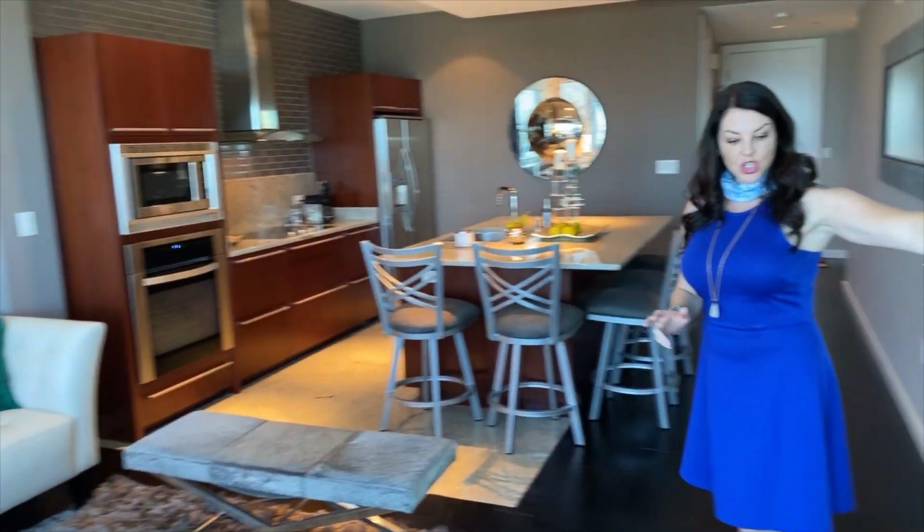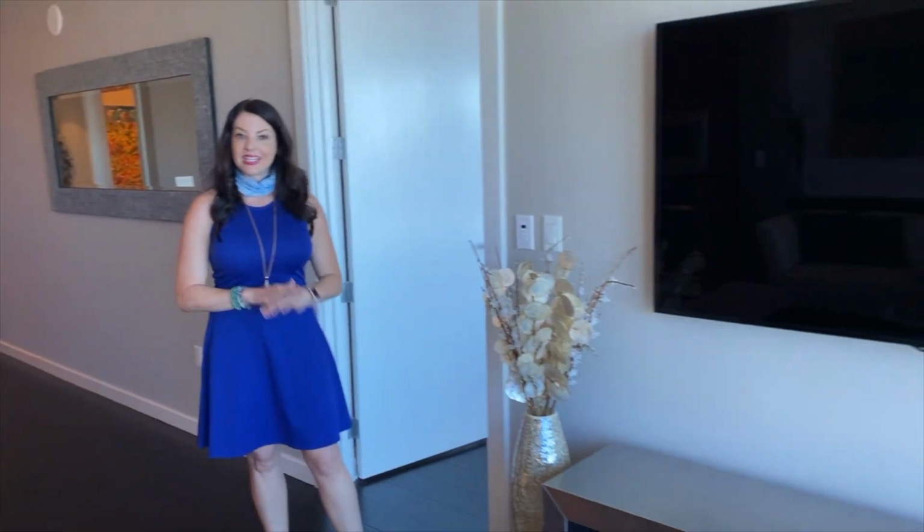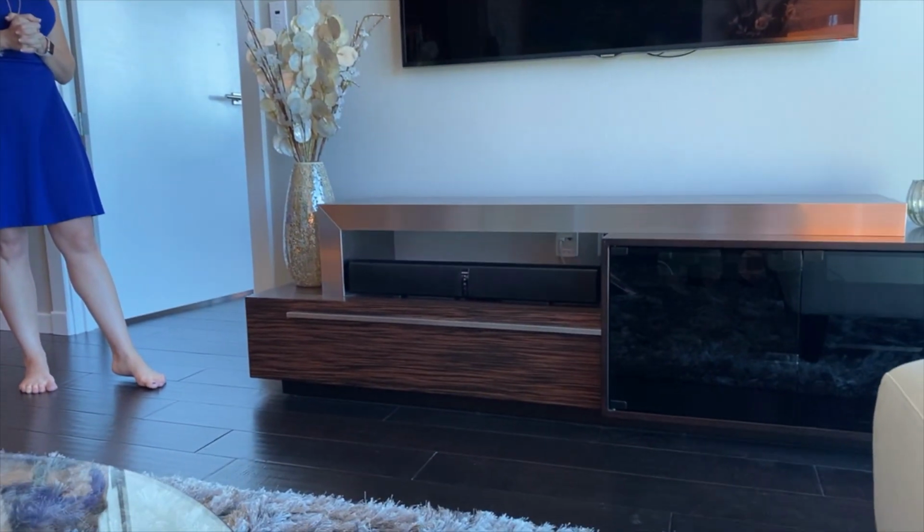Flat screen television over here, also another custom piece for your components below. Again, everything is being sold furnished.